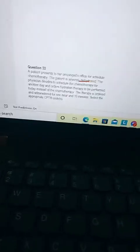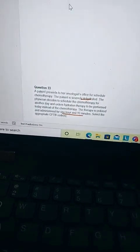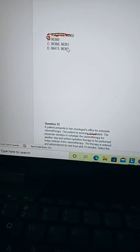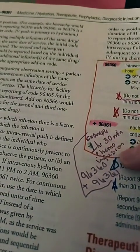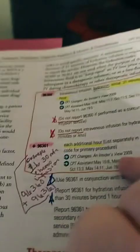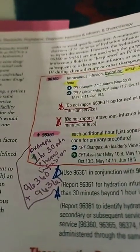How long did she go? She did 1 hour and 10 minutes. So it would definitely just be that one code, which is going to be B. For sure. She's not going to get the 61 for the additional minutes. It would really need to be quite a bit more time to go along with that. I have an example here where they did 1 hour and 30 minutes of chemo infusion, and they added both numbers here. But it can't be that 10 minutes. That's not going to qualify you for adding another additional hour at all.